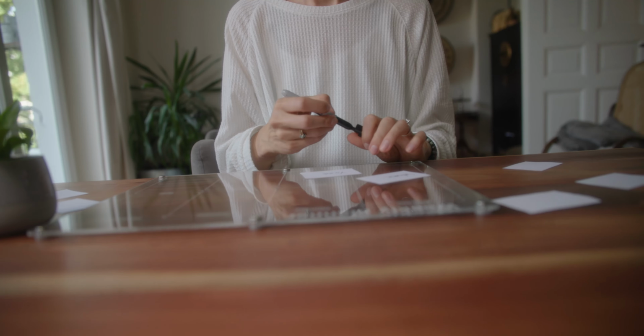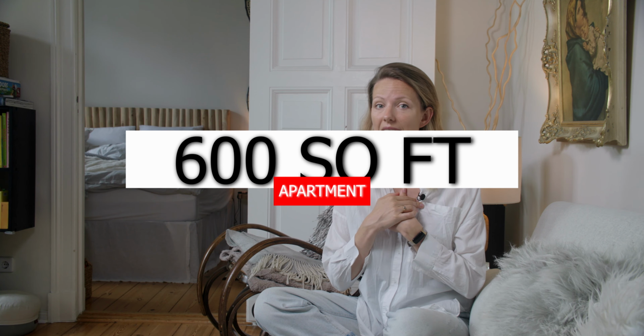If you have decluttered, donated and reorganized and your home still feels cramped and chaotic, this is for you. I live, work and raise 2 kids here in this 600 square feet apartment, so trust me, I know what it is like when your space has to do everything and still it never feels like it is enough.